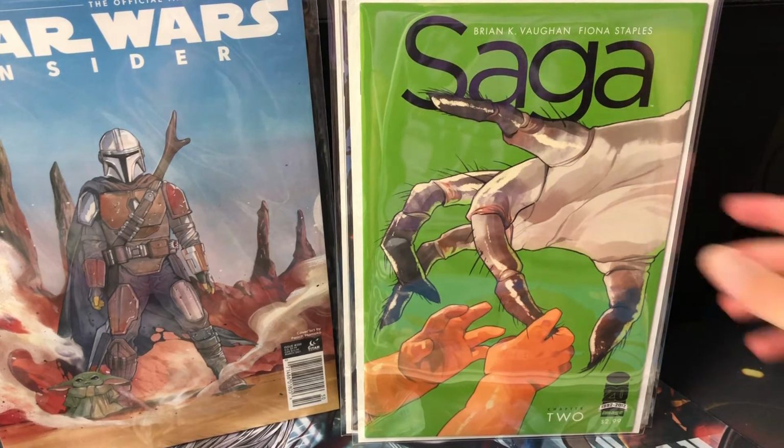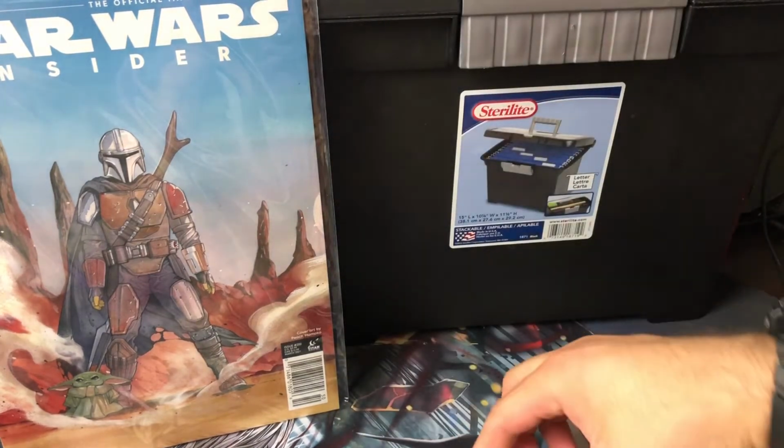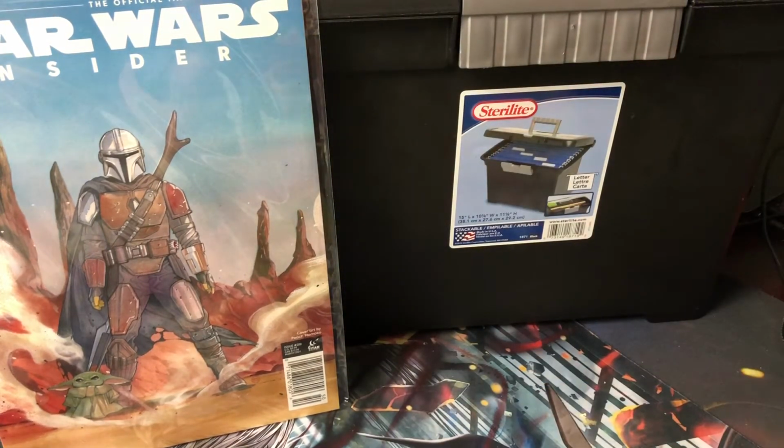9.2 and a 9.4. I could easily take them out of the encapsulation and probably clean and press them, because I sent them in without any kind of clean or press, as a test to CGC with my older books, to see if my personal way of keeping the books safe and sound was deemed worthy enough. So I think that with the press it could have been even better, to be honest.